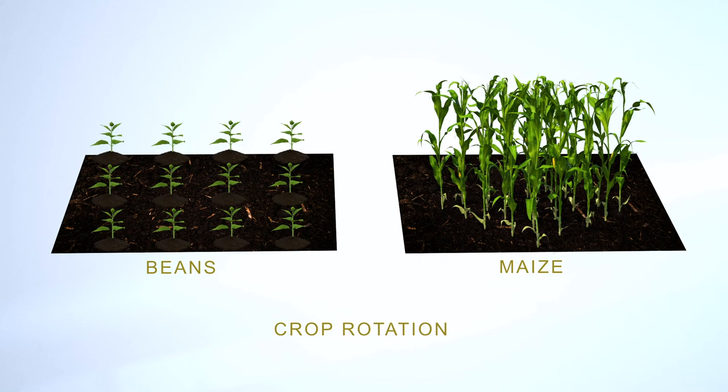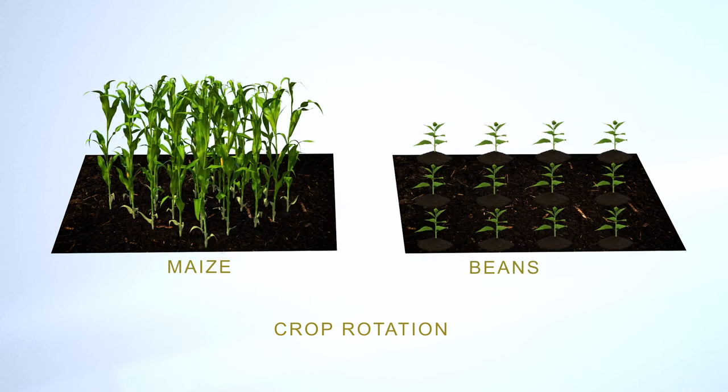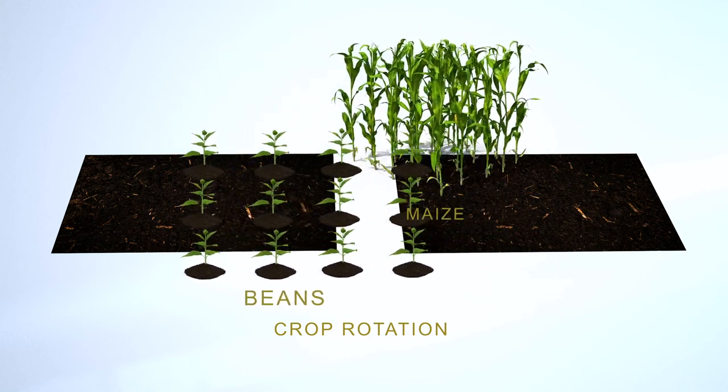So the beauty about crop rotation, and here we are talking about rotating maybe cereals and legumes, we are able to restore some kind of nutritional balance, because whatever nitrogen was depleted by the maize is replaced by the beans.